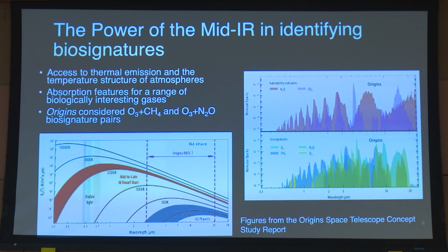But basically, this is really highlighting the power of the mid-infrared. Both of these are illustrated in wavelength, which again, I apologize, is hard to see. But basically, this left figure here is showing how habitable zone planets emit at the wavelengths that we're probing. The peak of their infrared thermal emission is at the wavelengths that we'd be interested in. And so it's really powerful for understanding the thermal structure of these potentially habitable worlds.